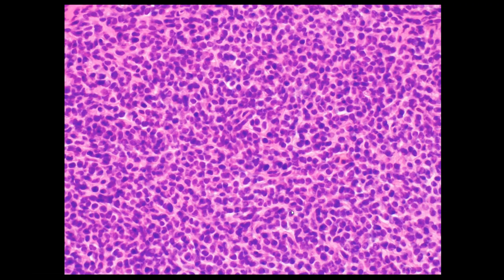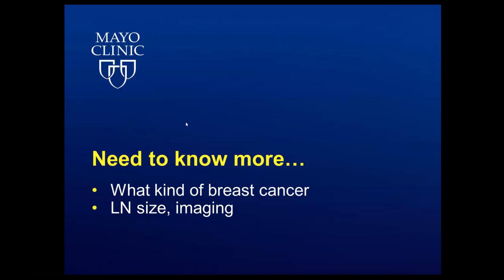So this is a higher power view of those areas where the architecture looks abnormal. And you look at the cells, they're very uniform, they're small. So what could this be? Before you say anything, you should know more about what is going on. You should know what kind of breast cancer we are talking about. Were those lymph nodes enlarged? Were they suspicious by imaging? Okay, so you should know this.